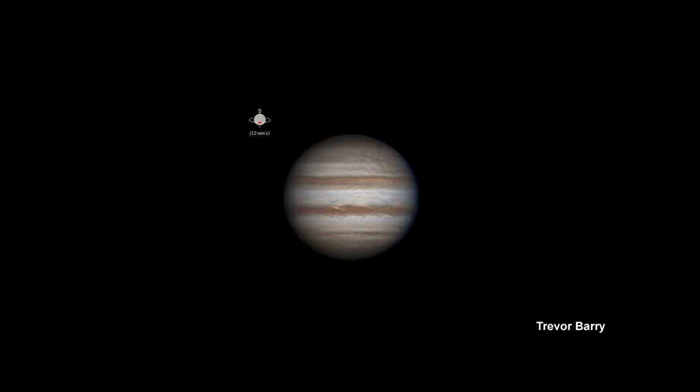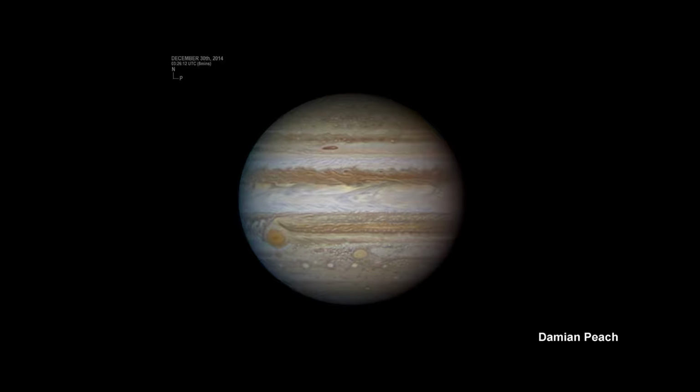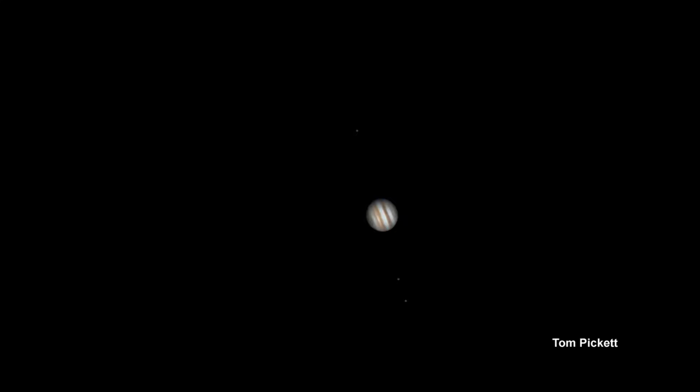The first was taken by Trevor Barry on the 5th of January with a 40cm, that's 16-inch Newtonian reflector, showing some nice detail in the cloud bands. The second image, taken on the 30th of December 2014, is by Damien Peach, while this last wide field image was taken on the 4th of January by Tom Pickett, showing the 4 Galilean moons.